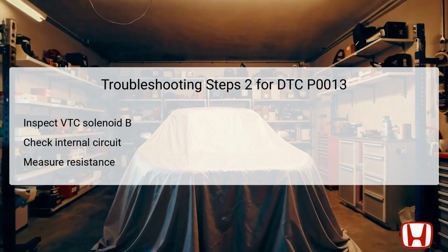In the second troubleshooting step, direct inspection of the VTC Oil Control Solenoid Valve B is necessary. Begin by disconnecting the connector from this solenoid to access the terminals safely. This inspection includes checking the internal electrical circuit of the solenoid, which is critical for its proper operation. Technicians should measure the resistance of the solenoid's internal circuit between 7.14 to 7.9 ohms at room temperature. If the resistance falls outside of this range, it indicates an internal fault within the solenoid, necessitating its replacement or further repair.